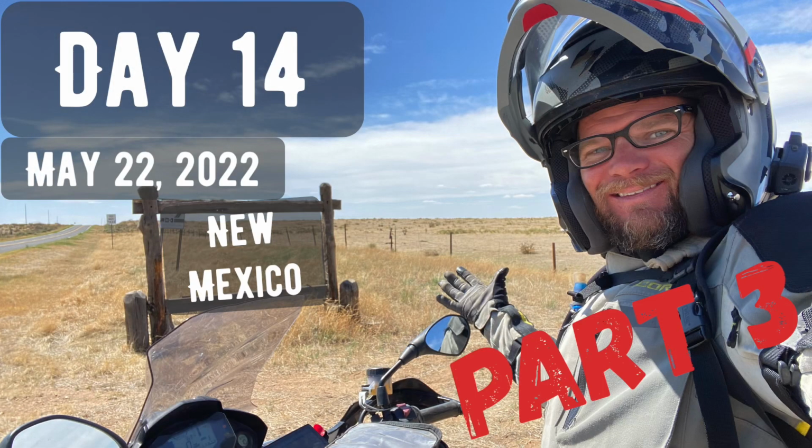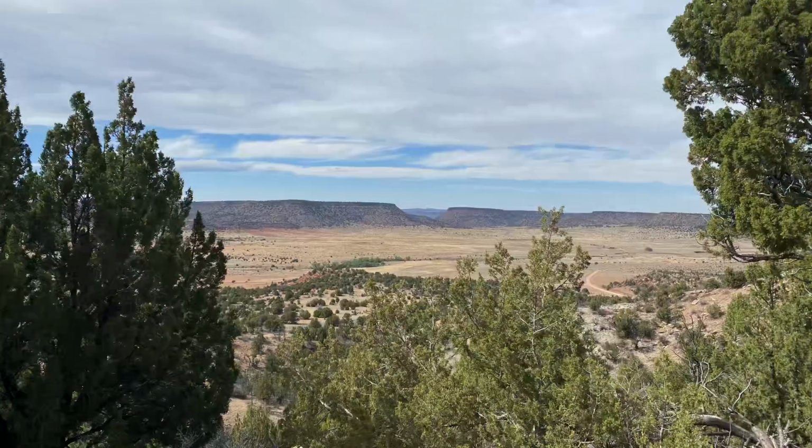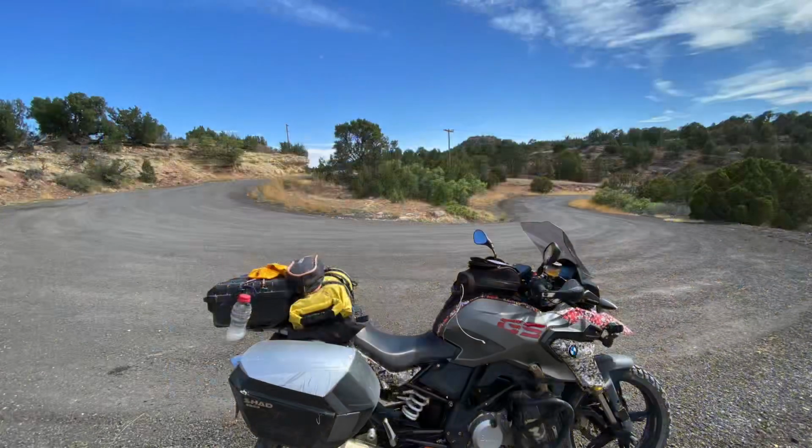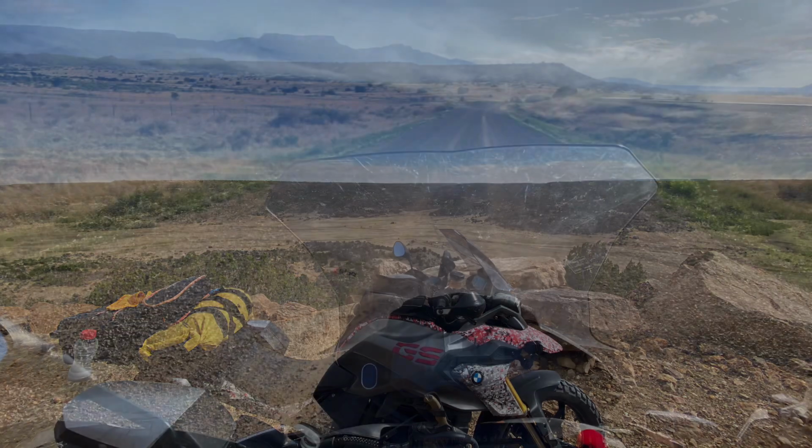Part 3 of the Trans-American Trail, New Mexico. It's a very short trip, but a beautiful trip. No more flat land and mountains start to erupt out of the earth. The roads even have curves. Like I said, it wasn't a very long trip.